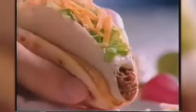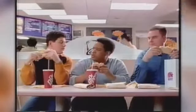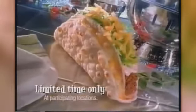Bite into the cheesy gordita crunch and you'll be rocked by a crunchy taco wrapped in warm flatbread with a melted three cheese blend and spiked with a zesty pepper jack sauce. You got cheese on your face. You're a big disgrace. The cheesy gordita crunch, only at Taco Bell.